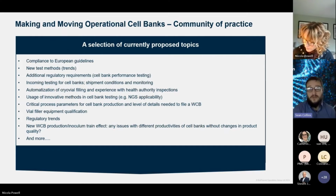And then once that's done, we'll start setting a schedule for when they'll be covered. But the idea will be that each of these will be discussed at some point in length, and members will know in advance what it is so you can come along prepared with references, case studies, anything you want to talk about, or any particular questions you want to ask at those communities of practice.